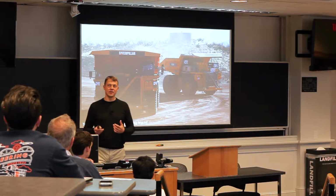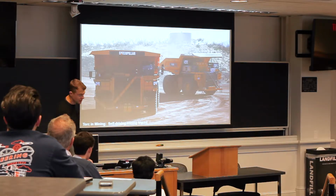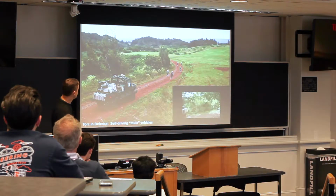And truck after truck is going back and forth, no one in it. And this isn't R&D, this is production. These are being used day in and day out. We also see about a 20% increase in productivity through this automation technology, which is a major benefit on top of the fatalities and injuries.